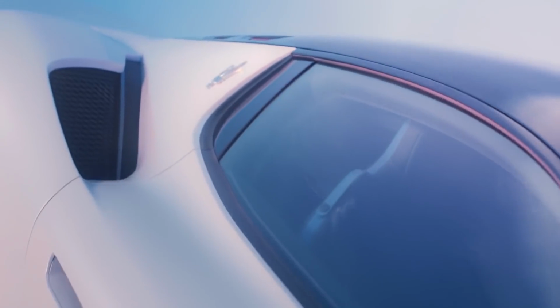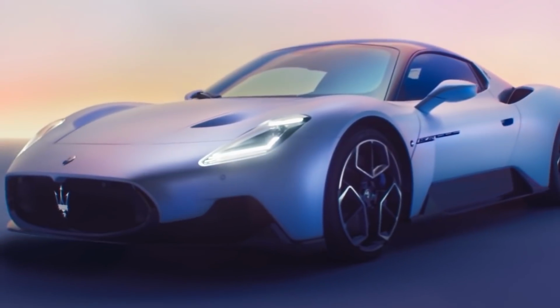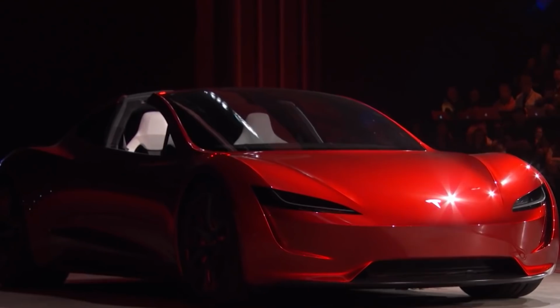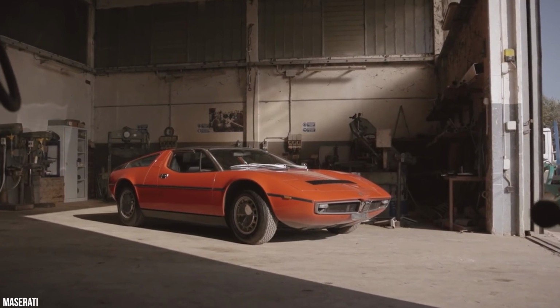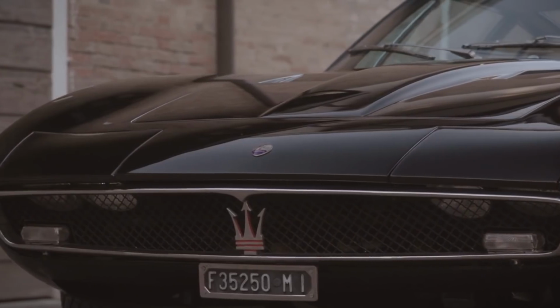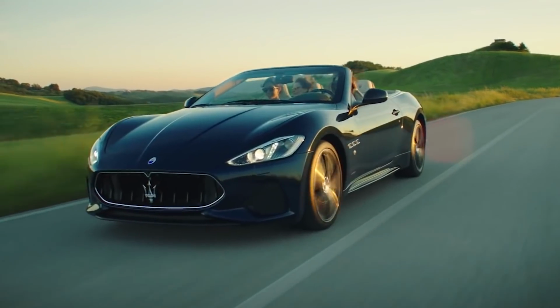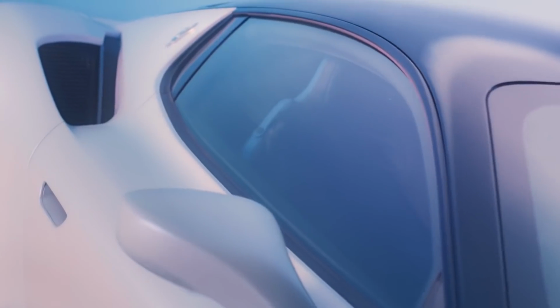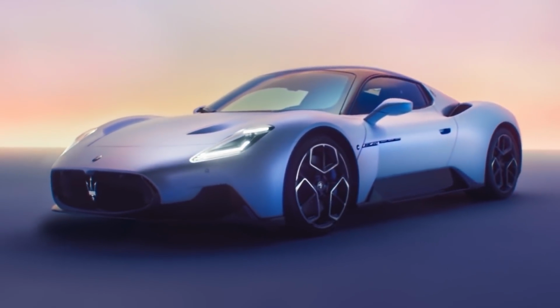But tucked away in the announcement of their first in-house engine in decades is the announcement that triple-motor electric is soon to follow, just in time to take on the Tesla Roadster. The storied and once dominant Maserati badge has had a rough time of it for a few decades, but now Maserati are their own company again, and to prove it, they've taken the wraps off the most dramatic Maserati in decades, the eminently desirable MC20.